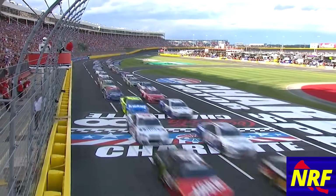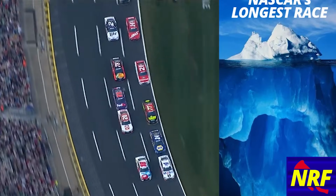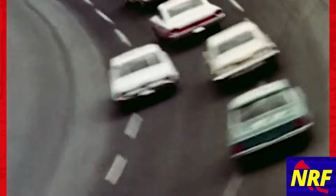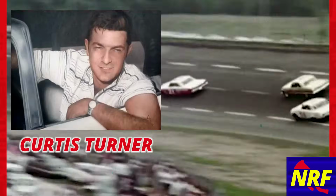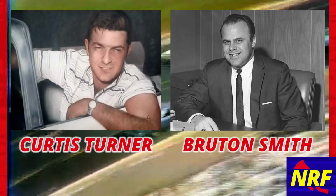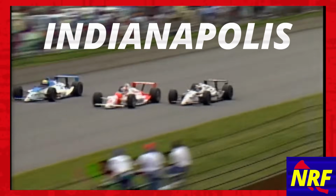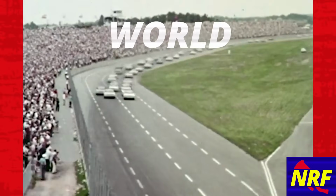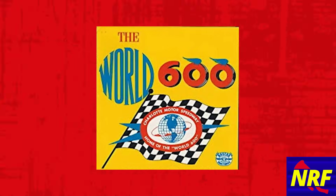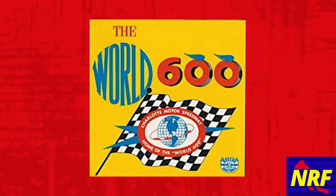Well, when you look at the tip of the iceberg, this is of course NASCAR's longest race. When the race was first incepted, Charlotte Motor Speedway founders Curtis Turner and Bruton Smith wanted an event to rival the Indianapolis 500. Now, what was their majestic idea? Instead of 500 miles, their race would feature 600 miles. Thus, the World 600 was born.